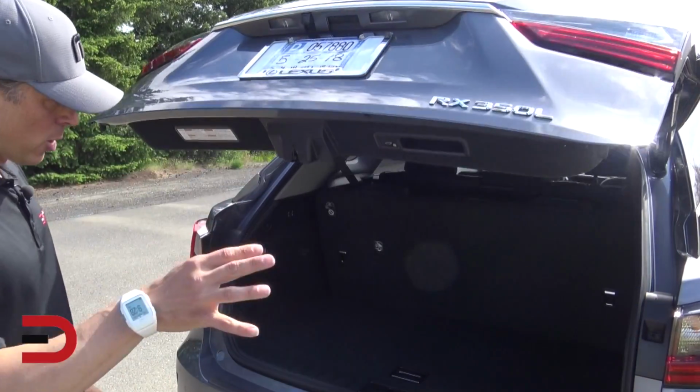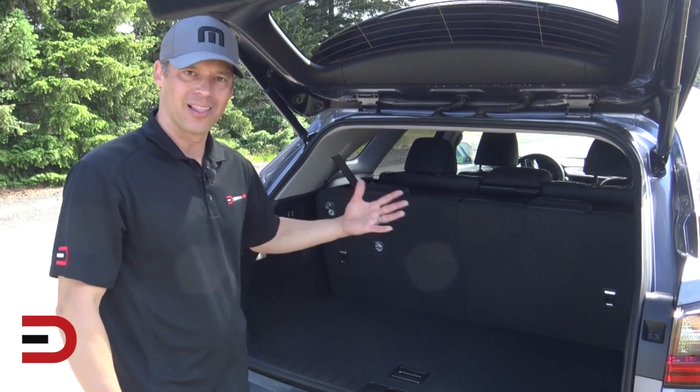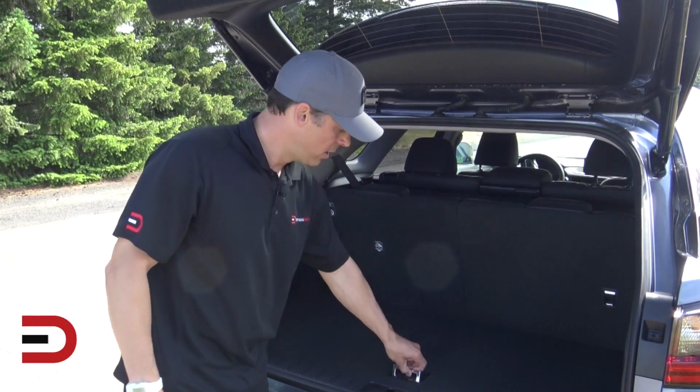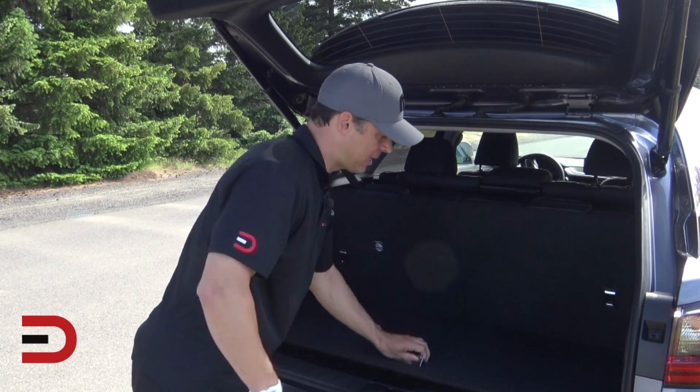Now, there are 3 rows, so behind here, you're looking at about 7.5, 7.4 cubic feet of volume. Not a lot, but it's something you can work with. There's some storage just below here, so you can put your tonneau cover. You also have a jack kit there.